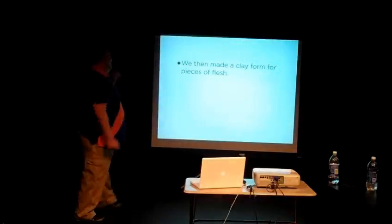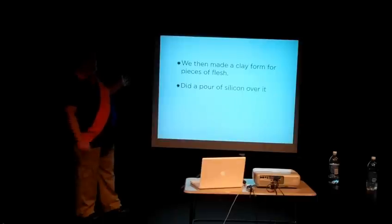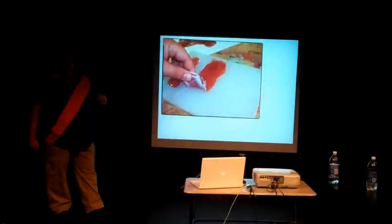And then we made a clay-formed piece of flesh, and we did a silicone pour over it. These were our actual real first tests of what the flesh would look like. So you can see right there what we did.